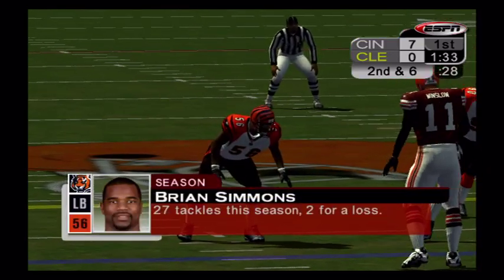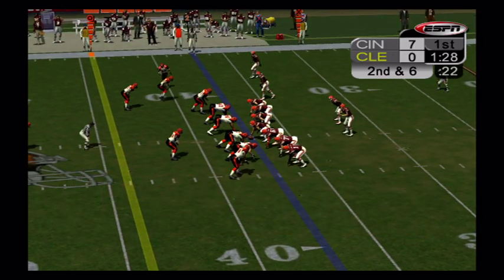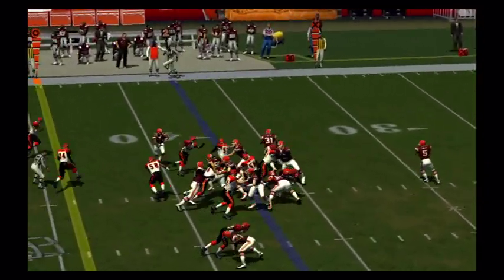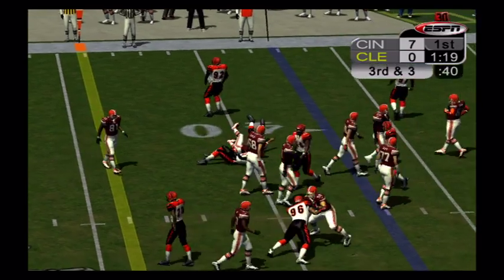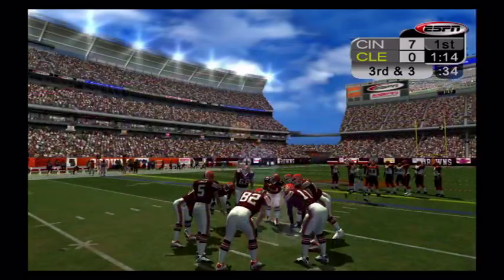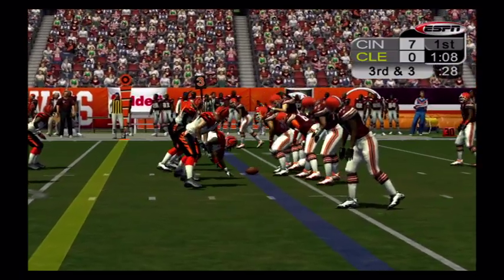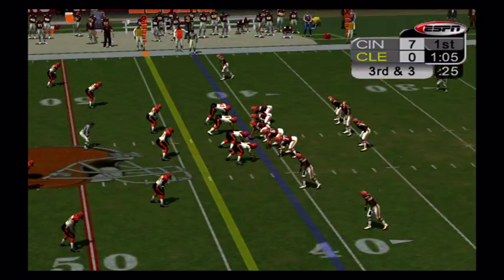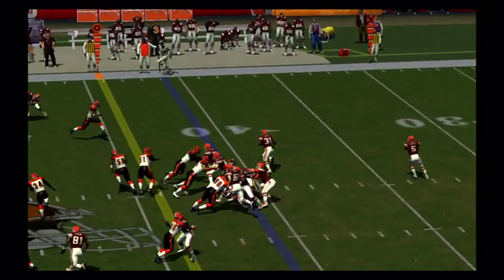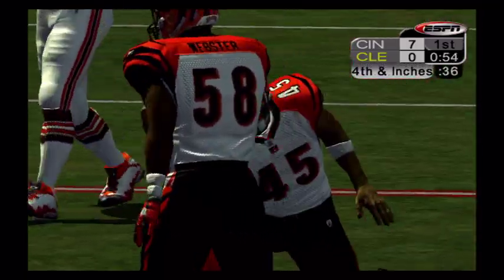Second down, two tight ends in the game. Davis goes in motion. Green gets the handoff and takes it upfield. Popped hard at the 41. And they will be just shy of the markers.